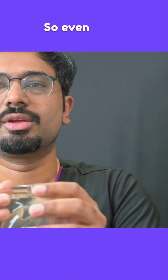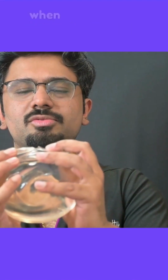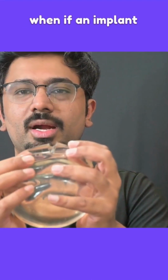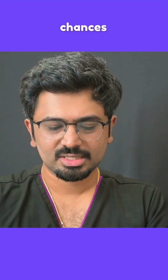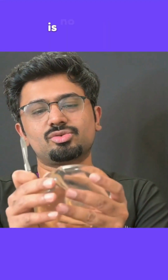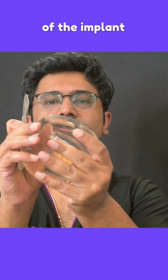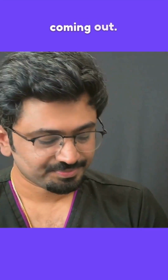Some people are skeptical about what happens if an implant ruptures in the body, will the silicone come out? Firstly, the chances of rupture are extremely low, and at the same time there is no chance of the silicone coming out.